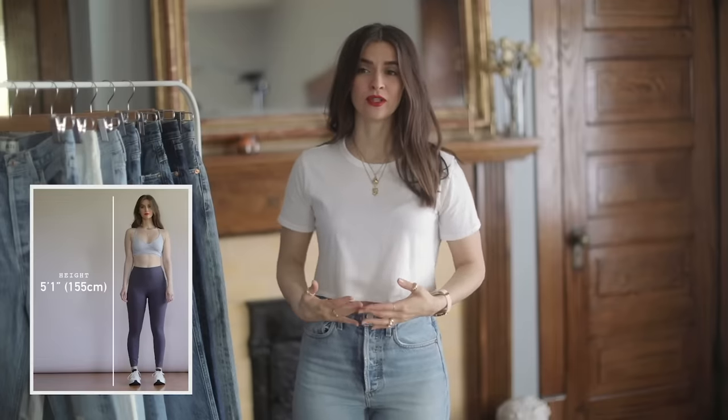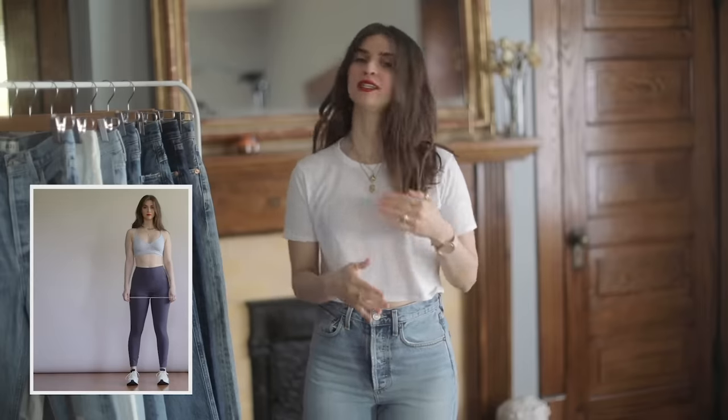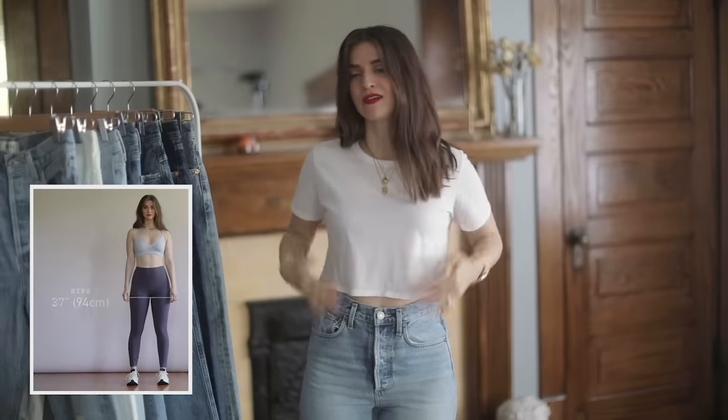It's something that's really challenging because I'm 5'1", I'm pear-shaped, so there's an 11-inch difference in my waist versus my hips. And so that makes it super challenging to find the right pair of jeans. Not only that, but I have a longer torso and shorter legs, so finding the right combination there is even more tricky, trying to just have the right pair of jeans that really fit my curves.